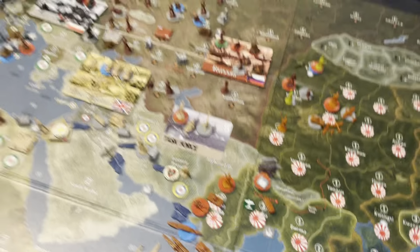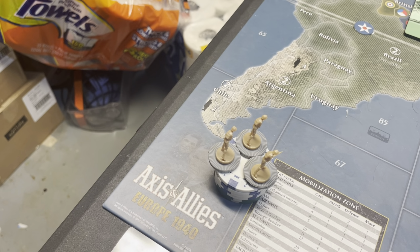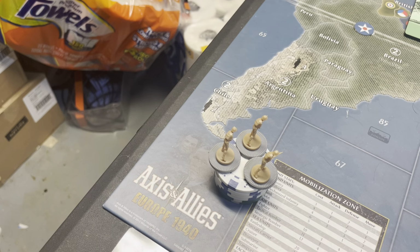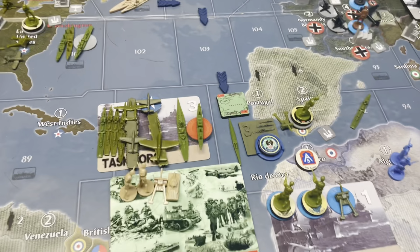Okay, so purchases. We had 30 IPC. We spent 27 of it on 3 infantry. We had no attacks this turn. So just going right into non-combats.